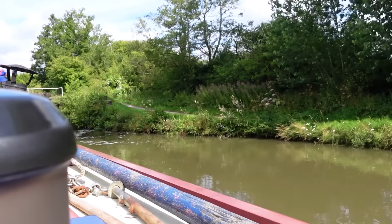Oh, one of the boats moored there is some viewers from New Zealand, so hello if you see this. On an Anglo-Welsh hire boat, it's broken down part way up the flight. A bit of rotten luck. I hope you got it sorted and you had a nice holiday still.